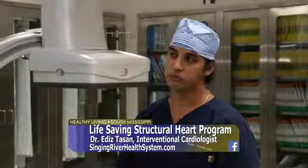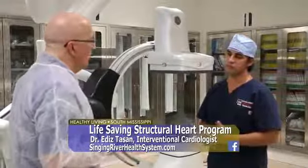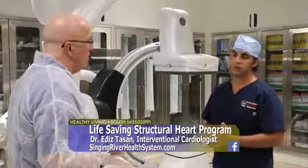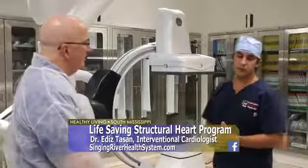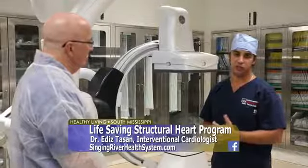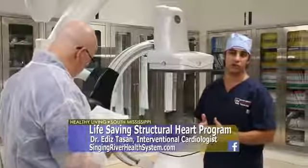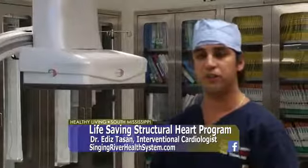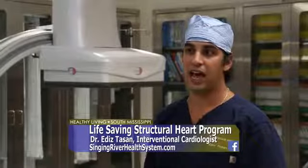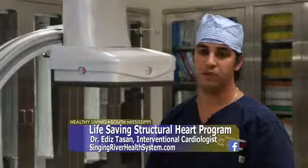Now, I am sure that you see them from one range to the other as far as cardiology problems. Is there any one type in particular that this structural heart program works with? So basically, one of our staple treatments within the structural heart program here at Singing River Health System is something called a TAVR, a transcatheter aortic valve replacement, where we're actually able to replace an aortic valve through the leg rather than doing open heart surgery. And we take a team approach.